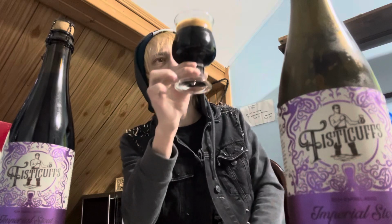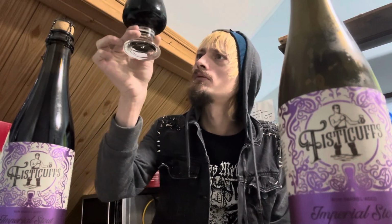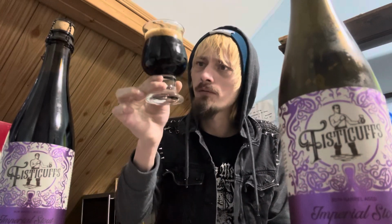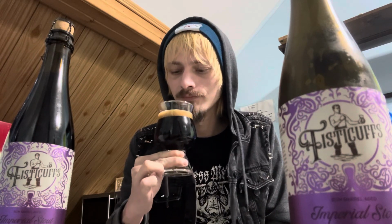Super dark. I wouldn't say pitch black, but getting there. Wow. Really beautiful looking beer. Looks good in that glassware, huh? I like that. Got it at the thrift store. Love thrift stores. Pennies on the dollar. Let's get an aroma.